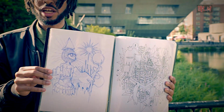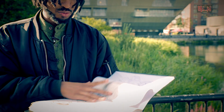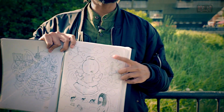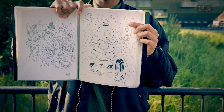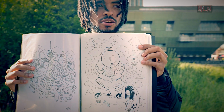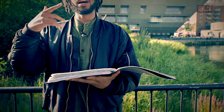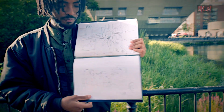I don't really know what it is, to be honest, but a lot of people liked it. I don't know why, it's really just random stuff. This is actually my friend. My friend, the guy I was in a rap group with, drew this character originally. I looked at his character and I wanted to reinterpret it, so I redrew it in my own style, which is what I do. I love looking at other people's drawings and trying to mimic them.